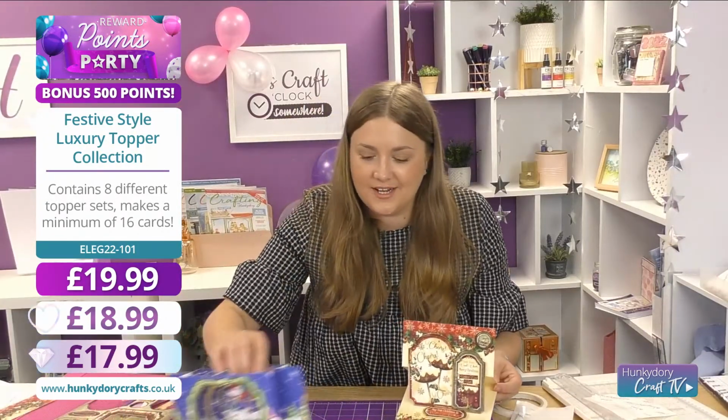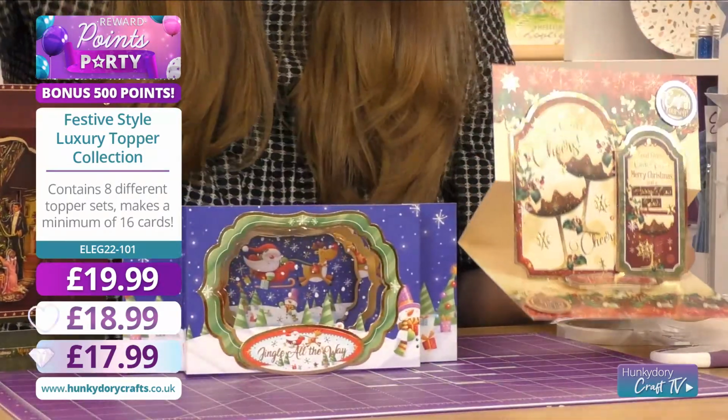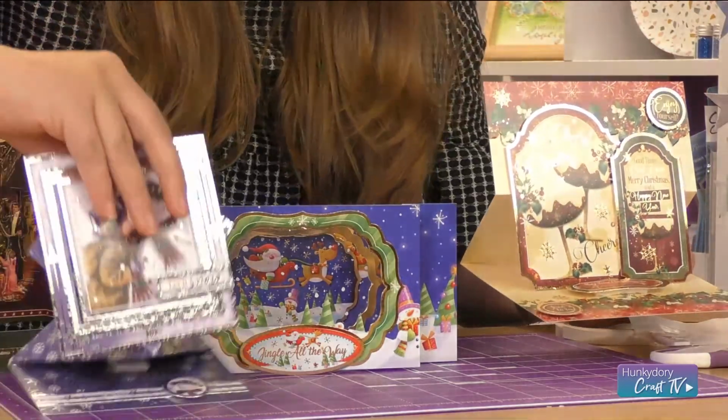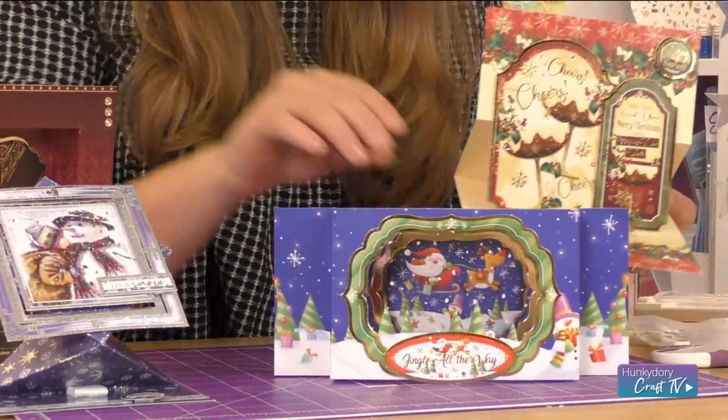So, but it's fun, and you've got so many different shapes, so many different sizes, and so many different fun designs as well that we've created with these toppers today. So maybe you've still got some toppers left over.